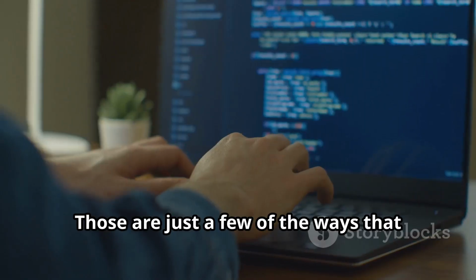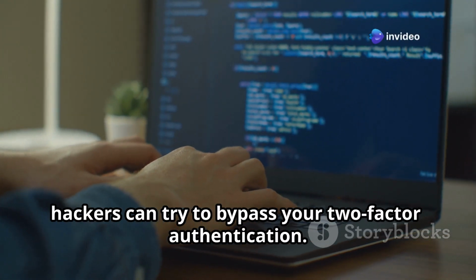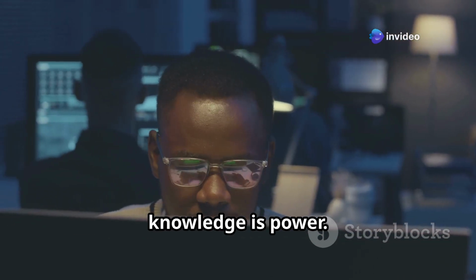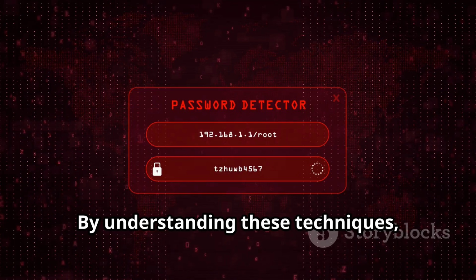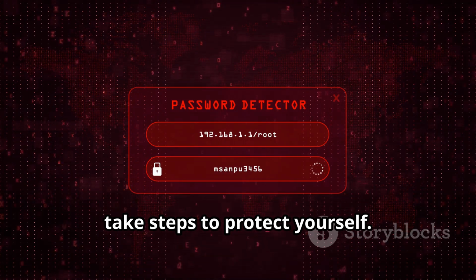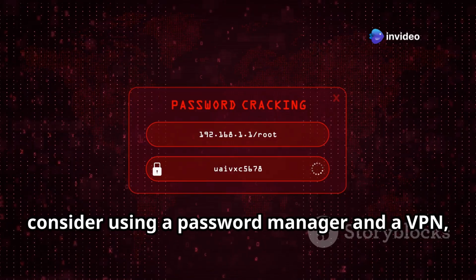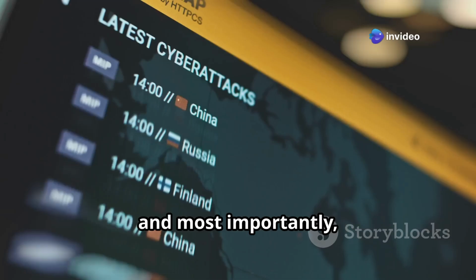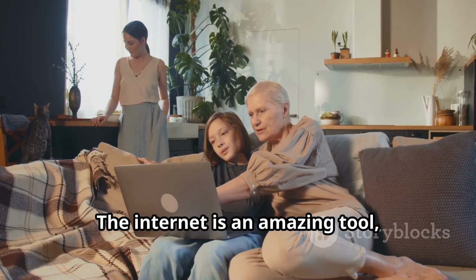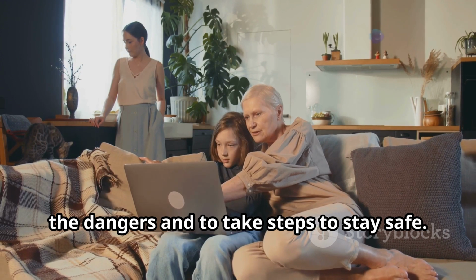So there you have it, folks. Those are just a few of the ways that hackers can try to bypass your two-factor authentication. It might seem like a scary world out there, but remember, knowledge is power. By understanding these techniques, you can be more aware of the risks and take steps to protect yourself. Use strong, unique passwords. Be wary of phishing attempts. Consider using a password manager and a VPN. And most importantly, stay informed about the latest security threats. The internet is an amazing tool, but it's also important to be aware of the dangers and to take steps to stay safe.